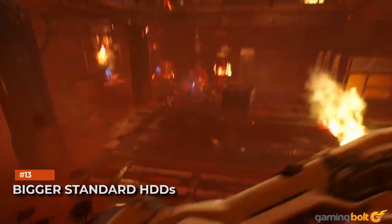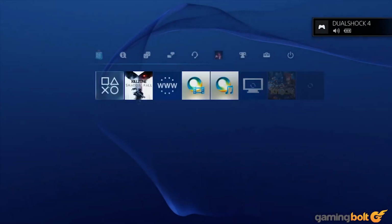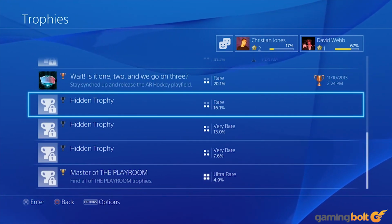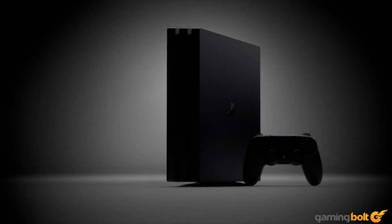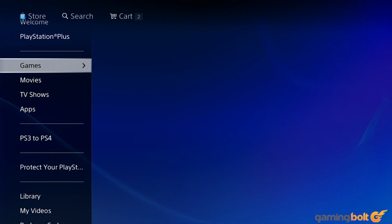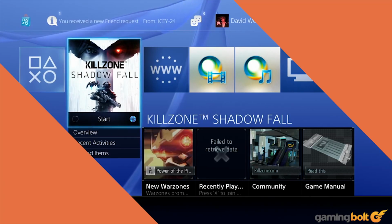Bigger standard hard drives. As physical games continue diminishing in popularity and importance, with people preferring to download and purchase their games digitally more and more with each passing year, so too does the demand for larger standard built-in hard drives continue to grow. 500GB and 1TB consoles work just fine, for the most part, but we expect Sony and others to make some significant improvements when the next generation of home consoles rolls around. With consoles becoming hubs for multimedia activity, among other things, larger standard hard drives will be required for so much more than just storing games and their save content.